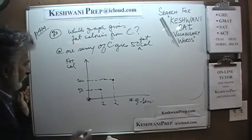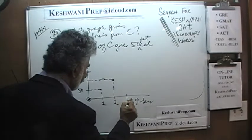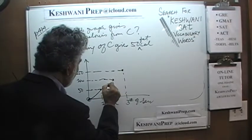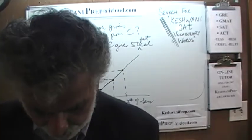It is a slope of 50. If you take three servings, you're going to get 150. It has a slope of 50, as I said. The graph is going to look like this. It's going to start at the origin and just continue, obviously. Each additional serving that you consume, you will have 50 fat calories. And that is answer choice A.